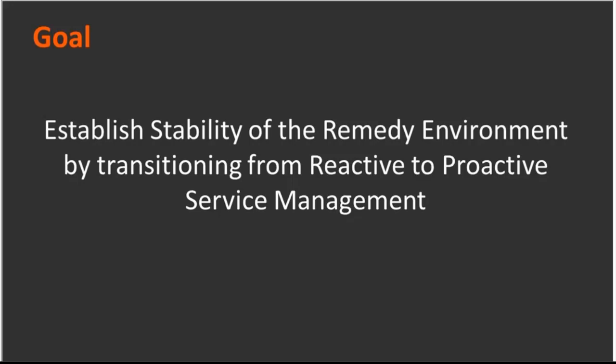Now, that's the reactive mode. It never really gave them an opportunity to pivot and focus on other activities such as innovating in other areas, because when these things hit, it was all hands on deck. And the goal here was to establish stability in the environment, and the way in which to achieve that was to move from reactive to a proactive mode of operation as they looked at this environment. In other words, they're starting to try and address things before it affects the end users, getting in front of these items and working issues or anomalies that happen before they become events that result in outages.